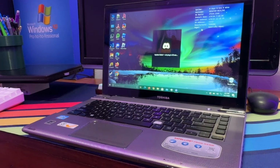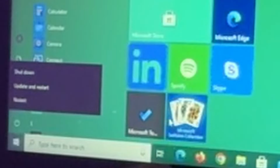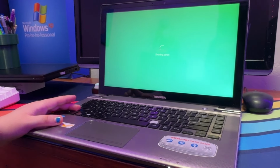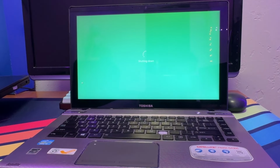So obviously I'm going to turn this off. Oh, it wants to update, of course. Hold shift and click shutdown. Because guess what we're gonna do? Yeah, that's right. We're gonna restore the factory image.